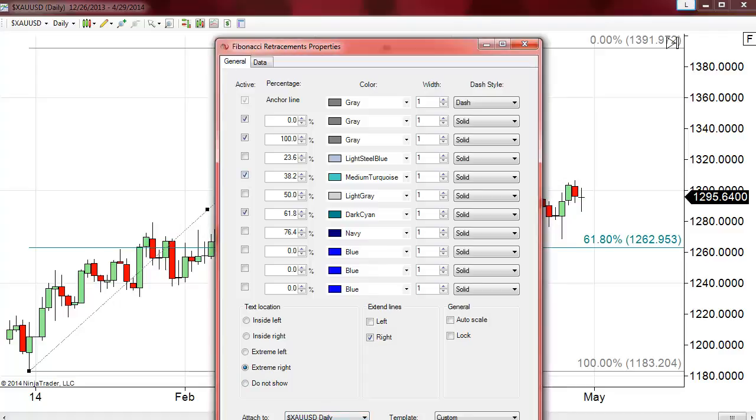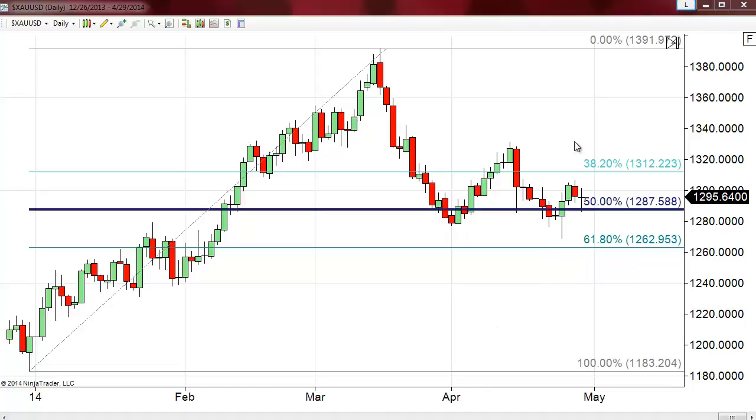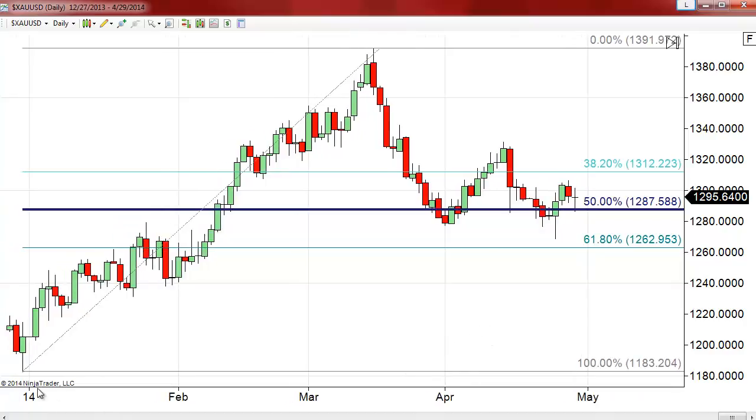We'll go ahead and add that so we can see. No, excuse me, it would be the 50% retracement. And as you can see, I've simply added that into this fib retracement. It begins down here at 1183 up to 1391, 50%, 1287. We can see that this low has come to, tested it, and bounced, at least for the time being, $10 off that.